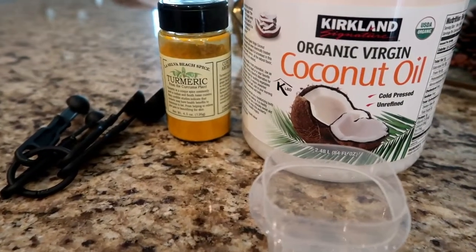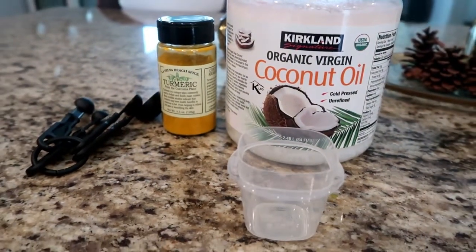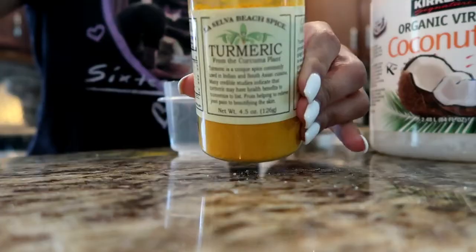And then another mask that I did want to mention was a DIY mask. Now this mask I did find out on the internet, and I wanted to share with you guys also. It's a turmeric and coconut oil mask. I'm going to insert a clip right here to show you how I prepare it. I just put a teaspoon of the turmeric and a teaspoon of the coconut oil, and I just mix it and then apply it to my skin.